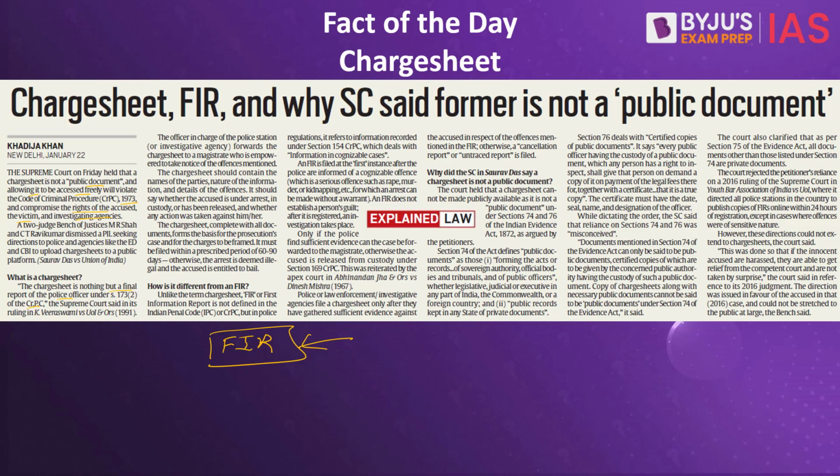So for all the cognizable offenses where the police would be able to arrest a person, in that case an FIR would be provided. So remember, for a non-cognizable offense, what you get is a non-cognizable report, and this is also called the NCR. But for the cognizable offenses alone, what you get is the FIR. So once an FIR is prepared by the police officers, what would happen? They have to investigate this particular case.